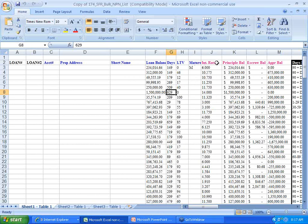You got your interest rate on these loans. I don't see anything out of the ordinary. Here's one for 14%. I love those. I mean, I love the high interest rate return, especially if I can buy it at a discount. Oh, you make a ton of money.